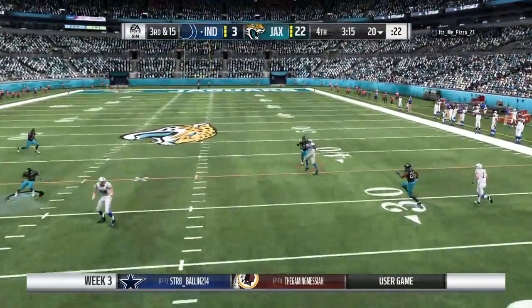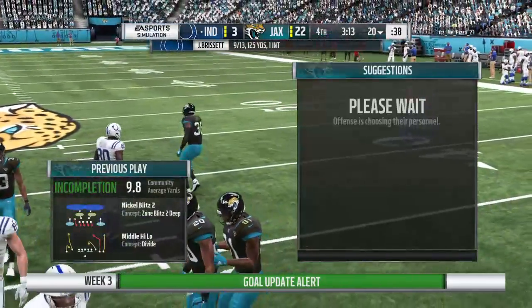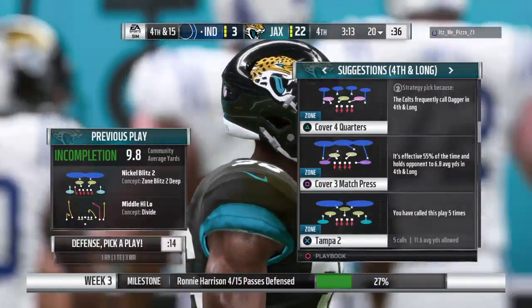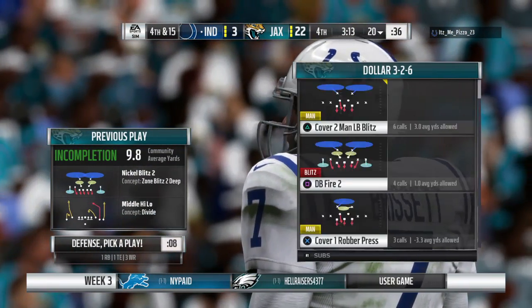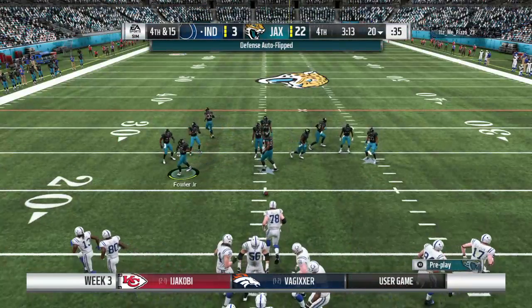From the shotgun, it's Bissett. And he couldn't hang on to it through the contact. Incomplete. Another wayward pass. Things started out poorly in this game, and to be frank, they just really haven't gotten much better. And all that does is embolden a secondary. They feel good about what's going on, and they just play better and better.